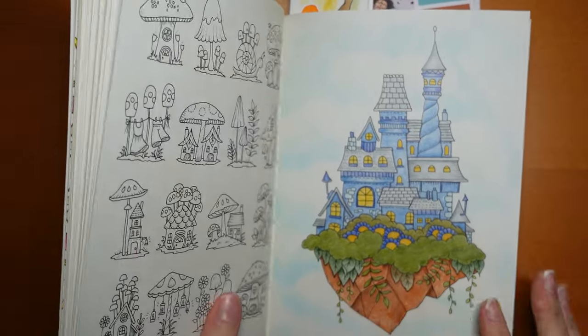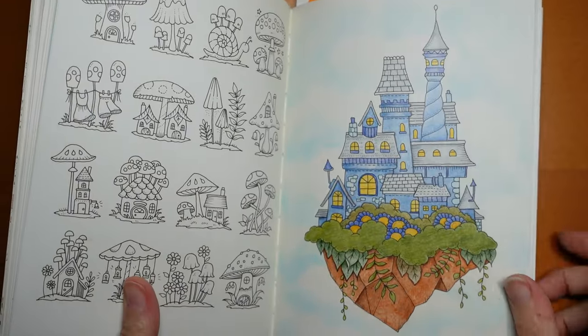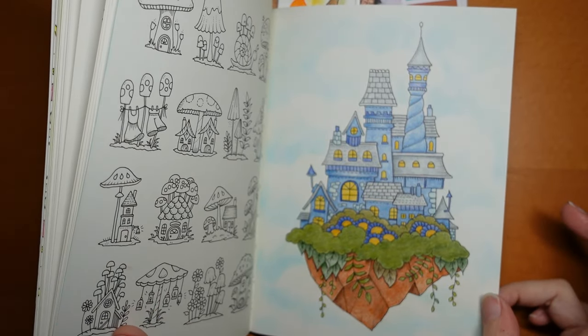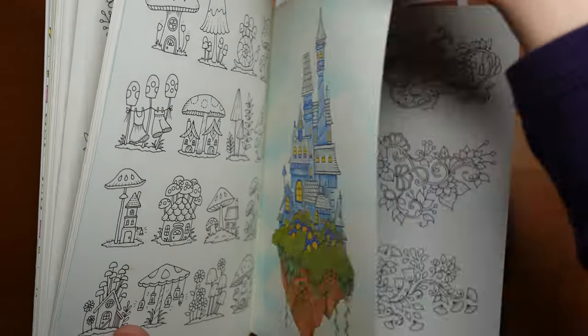I've written down island, and I think that's with Staedtler Design Journey pencils, I'm pretty sure this is it. It's definitely done with Staedtlers. The background is a cloud stencil with some soft pastels. So that's that one.